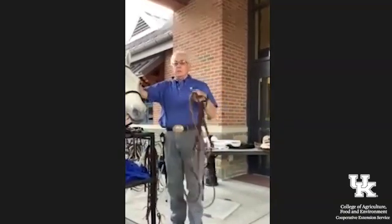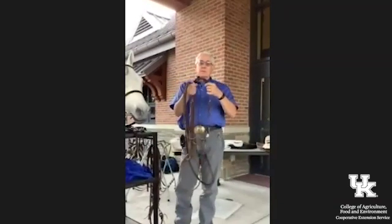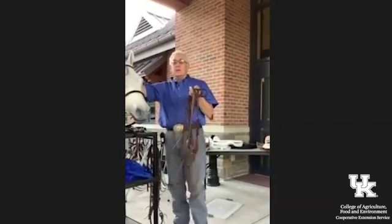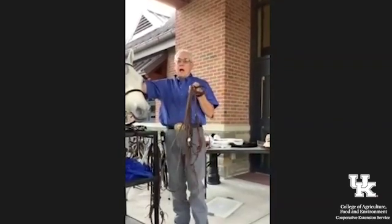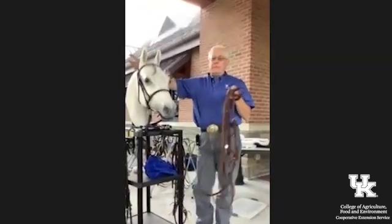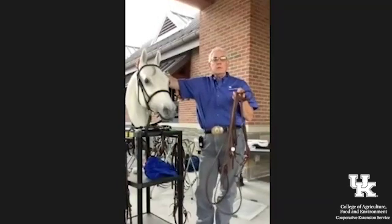Because then it's loose enough, and certainly with this one, it's really easy. This ear piece moves. I don't have to move his ear very much to get the bridle on. So I think, purely my opinion, I've never asked the horse, I don't know if he cares or not, but it seems to be easier to bridle him.